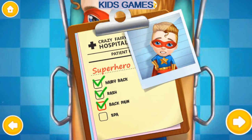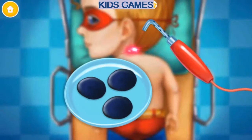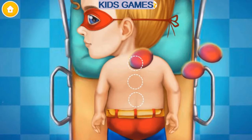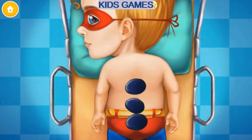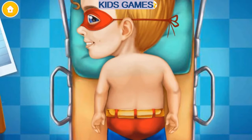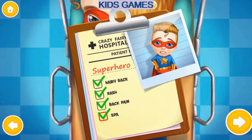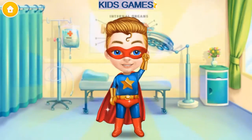We still have work to do. Spa time! Can you heat the stone? Apply them. Awesome! His back is healthy and strong now. Add a check mark, please. Good job! Superhero Kevin can fly again!